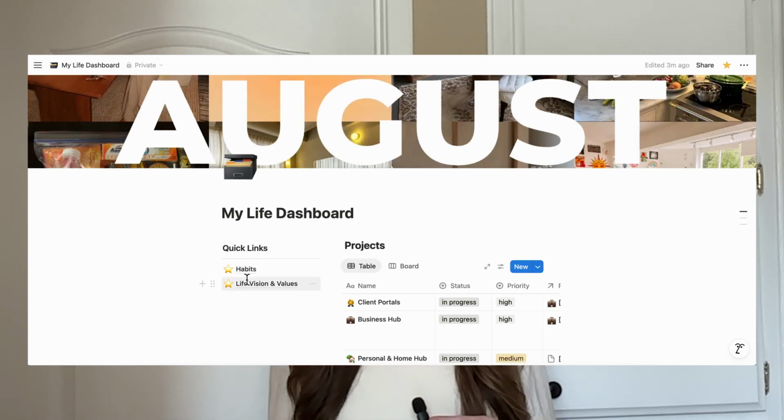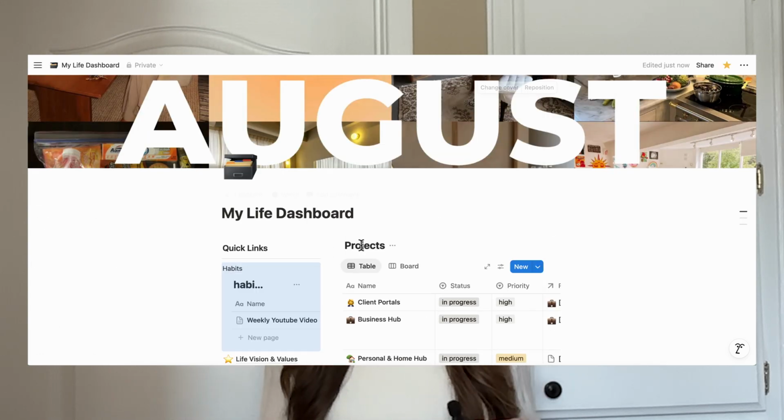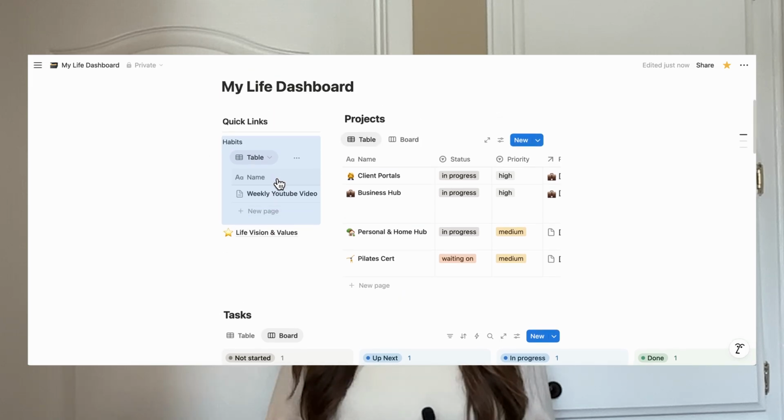I keep a minimalist habit tracker, only tracking what I want to notice, not control. I used to try to track every tiny thing, but it became perfectionistic and exhausting. Letting go of that actually made me more consistent.